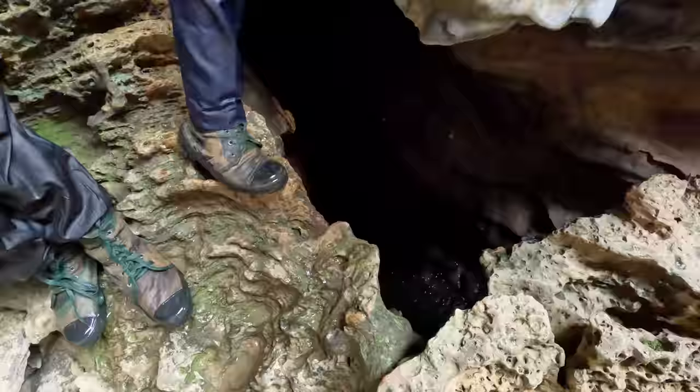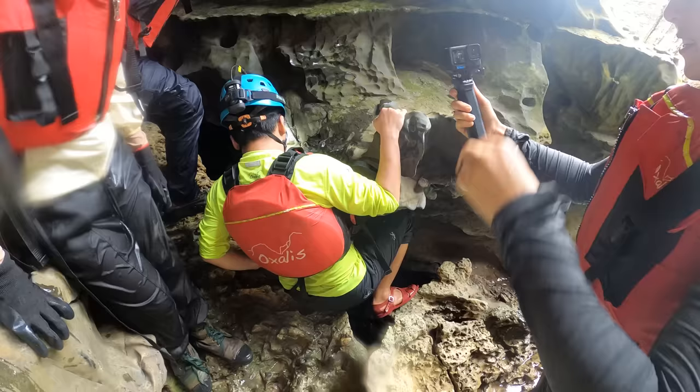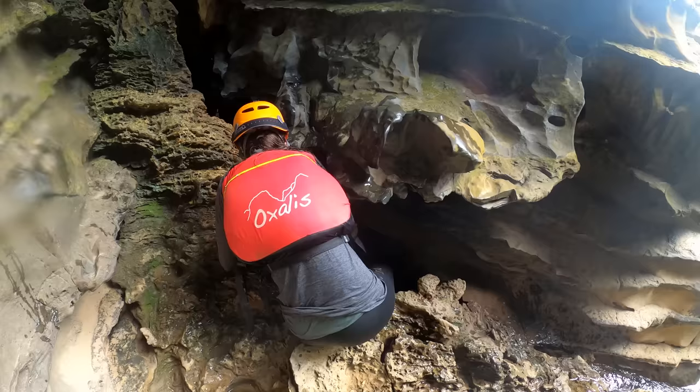We're gonna go down this hole. Wait, we're going down this hole? We go down that hole. What? Once again, this is even cooler than I thought it would be. Oh my gosh, I can't believe we're going in this hole. I was not expecting that. Oh my gosh. I don't know how I'm gonna fit through this, but we're gonna try.